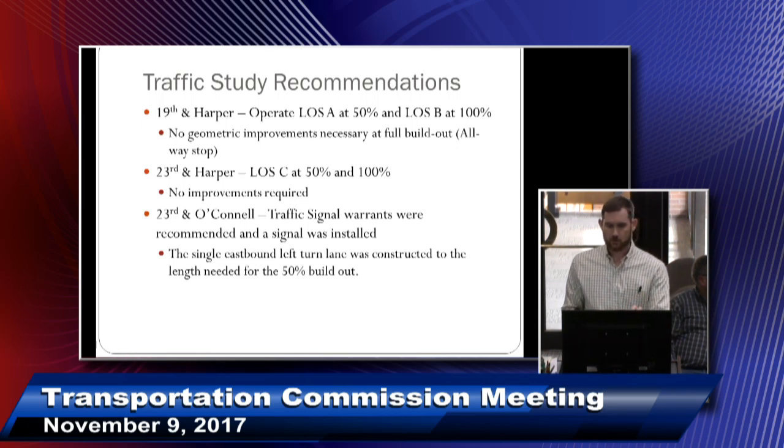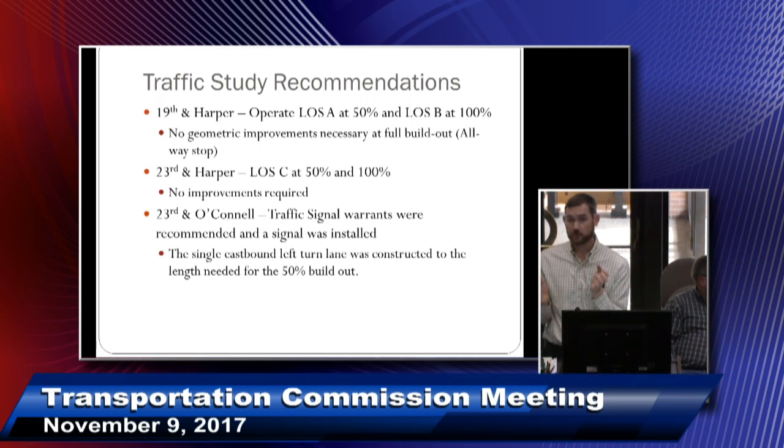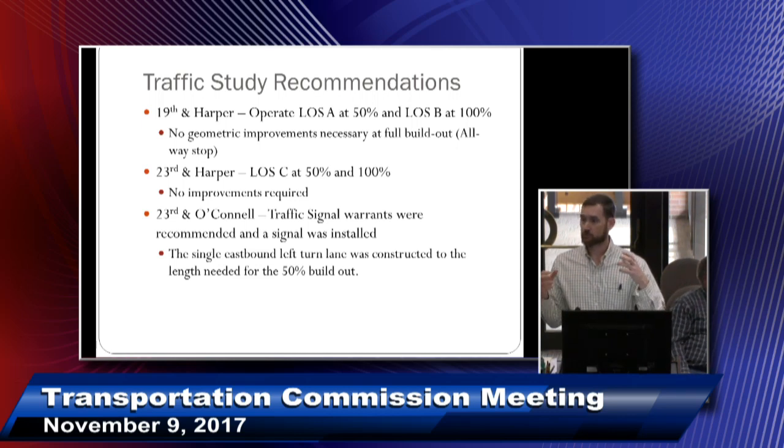I would say the difference between the 50% and the 100% scenario that they did, the 50% scenario did not include the connection to 19th and O'Connell. So when the traffic study was done, it was done with the assumption that in the future it would be connected, and when the infrastructure plans and the project were being developed, we didn't know at that time if we had enough money to construct O'Connell all the way up to 19th Street, and it may need to be in a future phase of construction. However, with the bids that we got for the infrastructure, there was sufficient funds to do the construction of O'Connell up to 19th Street.